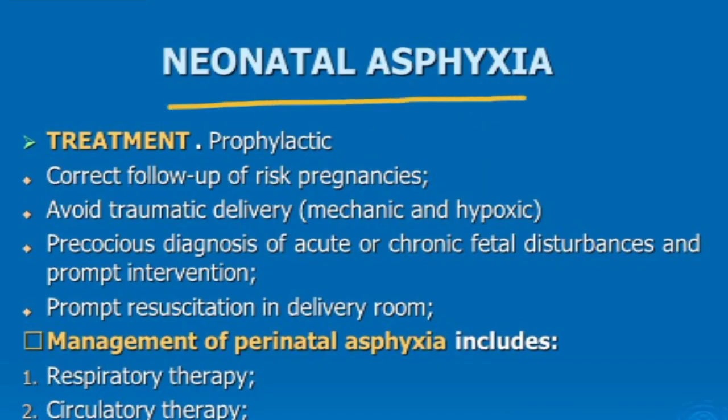Treatment for neonatal asphyxia: first, if there is any risk factor that is interfering in the delivery process, we need to take measures for it, and we should avoid the delivery process which is causing injury for the fetus as well as the mother. And after the birth, if there is any kind of complication or any problem to the baby or the mother, we need to provide care for the mother or the baby as soon as possible.